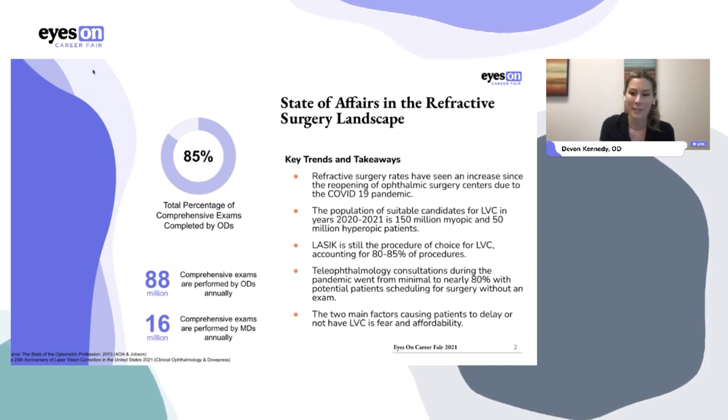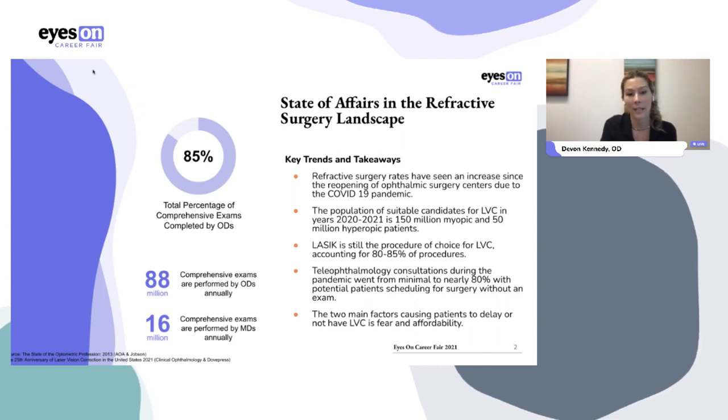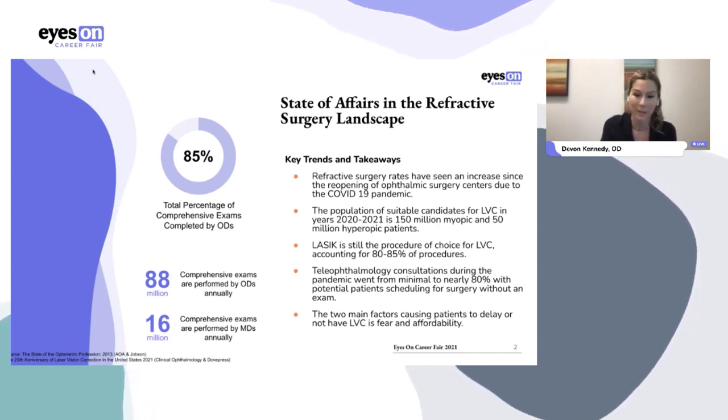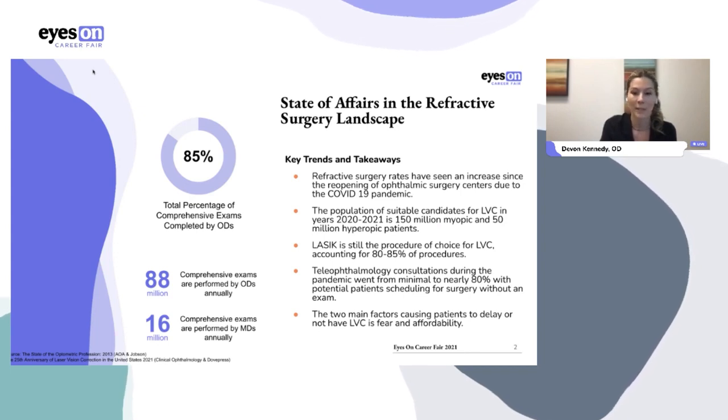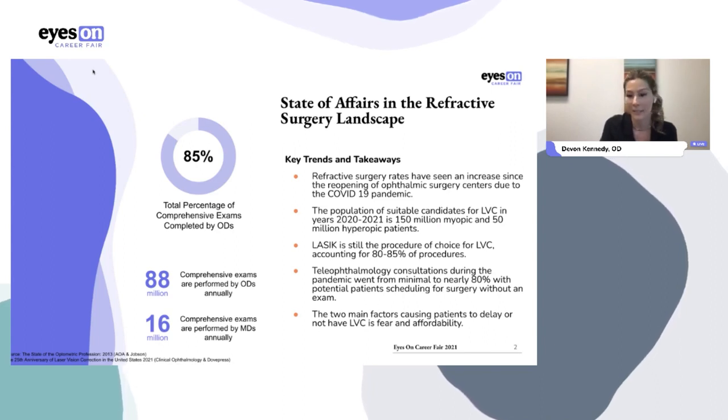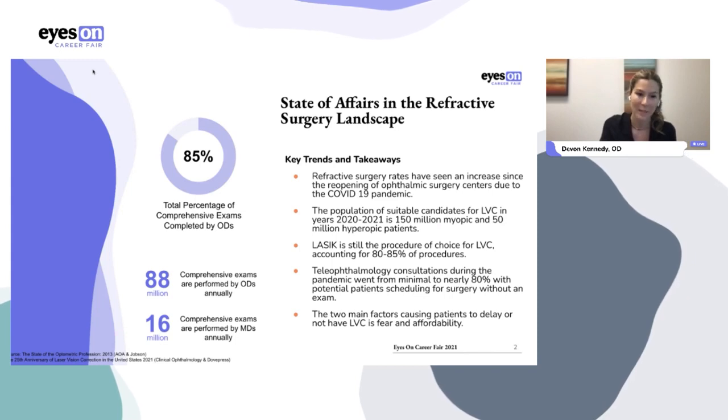Population-wise, there's actually a huge population of patients who are suitable candidates for laser vision correction. Between the years of 2020 and 2021, there's over 150 million myopic patients and 50 million hyperopic patients who can potentially get refractive surgery. And that is a large bulk of our primary care patient population. LASIK, by no surprise, is still the procedure of choice, about 80 to 85% of procedures.